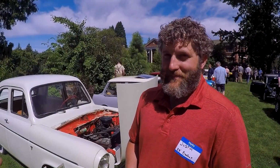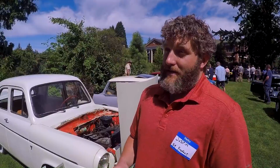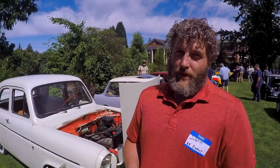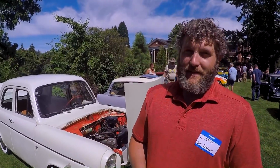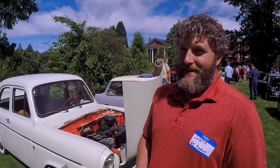Was this sold in England as the brother of the Anglia, or was it sold in the States? They actually made some export production for a lot of Canada, and this one found its way down. That's why it's still a left-hand drive. I see. Awesome. So how long have you had it then? It's about 8 months.